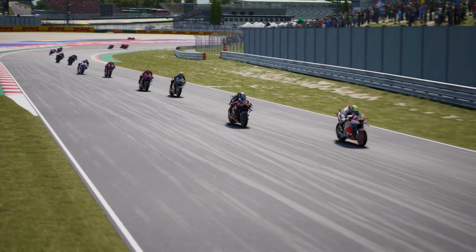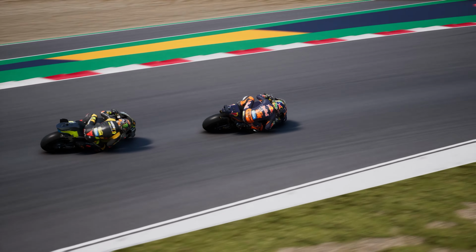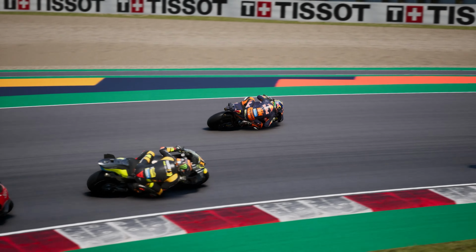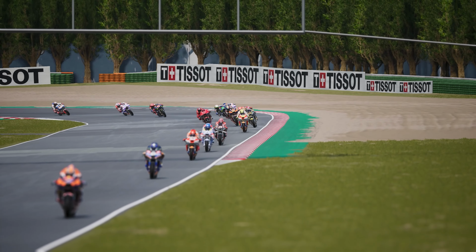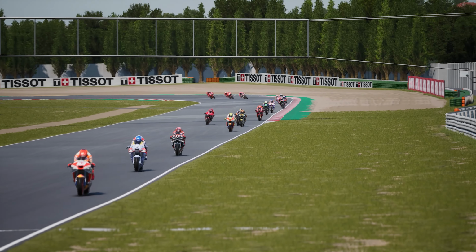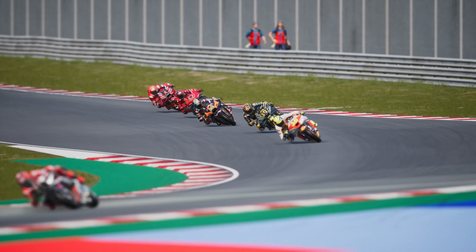Legacy of innovation. The RC16 represents KTM's legacy of innovation and a relentless pursuit of excellence in MotoGP. Binder, as the rider, becomes an integral part of this legacy, contributing to KTM's ongoing quest for performance and success in the highly competitive realm of motorcycle racing.